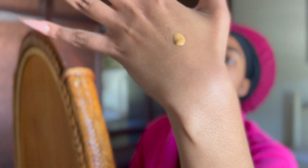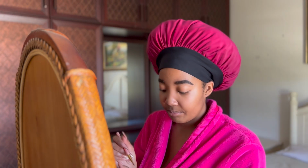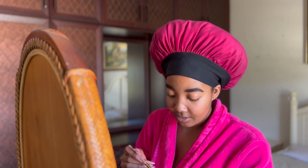Okay. This is it on its own. I'm trying to take it out like this. They look almost identical. Oh my gosh. Okay, I'll be mixing the two. Guys, I'm making a mess.